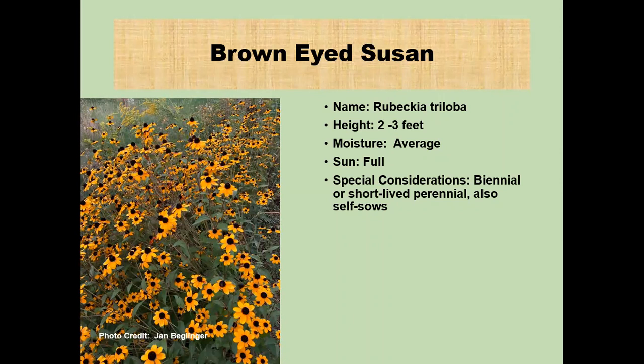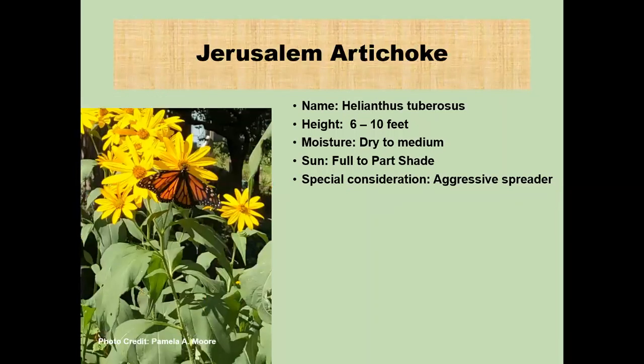So this spring I got bored when I didn't see anything coming up, and I pulled out everything and something else got planted there. So this is one you need to be a little patient with, but if you are, it will reward you with many blooms as you see in this picture.